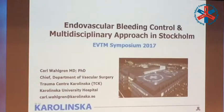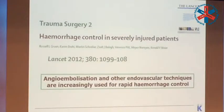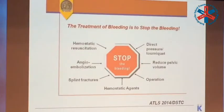And again, thanks, Tal and the organizing committee for putting this very terrific meeting together. So my task this morning is to talk a little bit about endovascular bleeding control in a multidisciplinary approach in our local institution. So we all know that endovascular techniques have been increasing rapidly over the past years, and we have all been taught from ATLS and DSTC that we can control bleeding in all sorts of ways, combining open surgical skills, endovascular skills, and also in a multidisciplinary approach, work together with our colleagues with hemostatic resuscitation, and together with the ortho guys to stabilize patients and control bleeding.